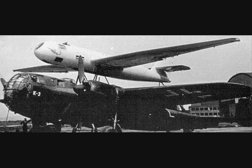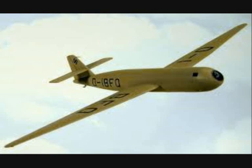A very interesting flight plan was arranged for the operational DFS-228. It was to be mounted above a carrier aircraft, a Dornier Do-217 bomber, where it was then carried to approximately 10,000 meters. Upon release, the DFS-228 would then ignite its rocket engine until an altitude of about 25,000 meters was reached. By this time, the aircraft would be over its photographic target area, and after its reconnaissance mission was fulfilled, the aircraft would then make a long glide back to base.